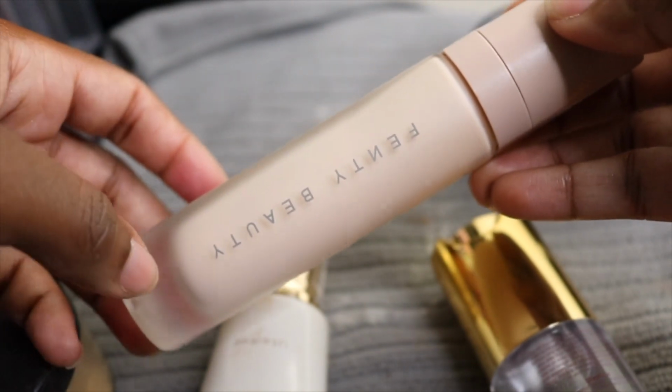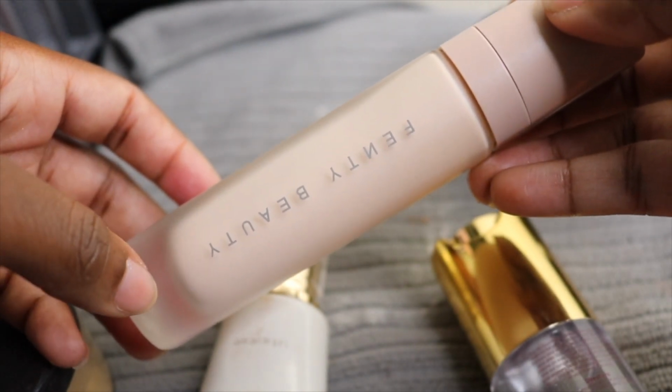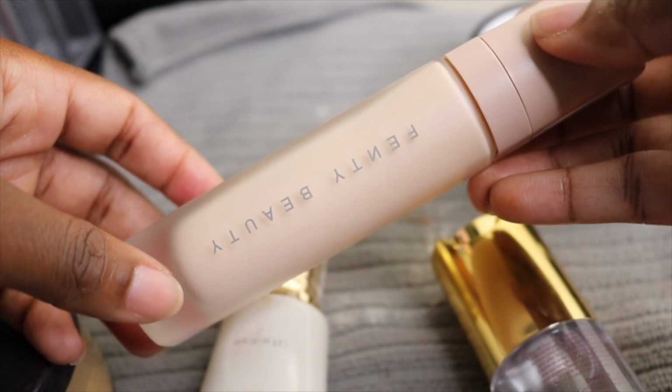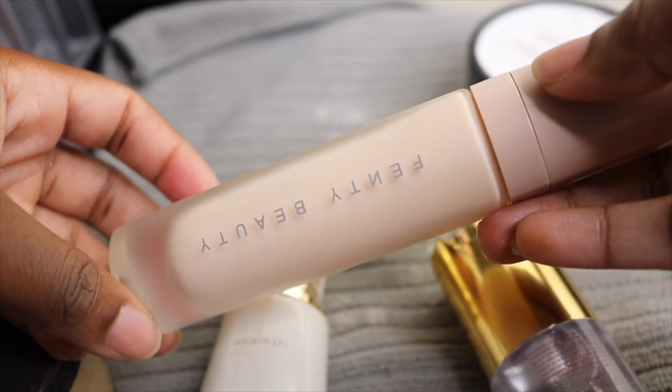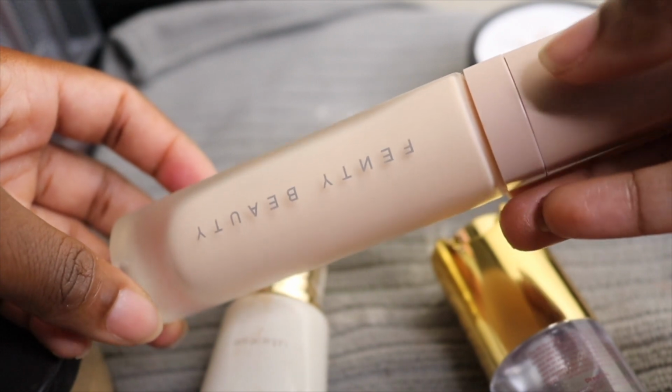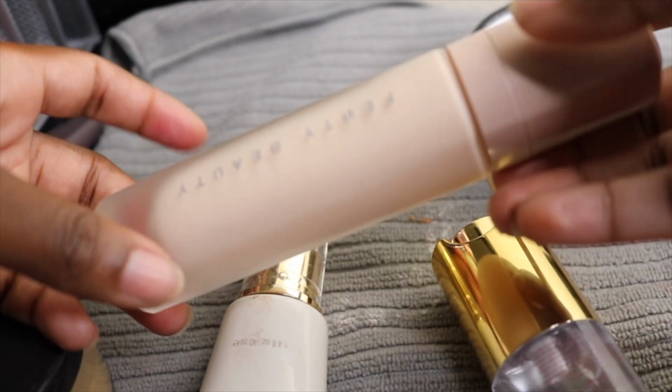All right, and moving on to primers, I have this Fenty Beauty primer. I've had this since 2017, since I got my first bottle of Fenty Beauty foundation, and it still has a decent amount of product in it. I don't think it's old. The thing is, you only need like 2 drops of it, so it lasts a good while. So I'm going to go ahead and keep this.